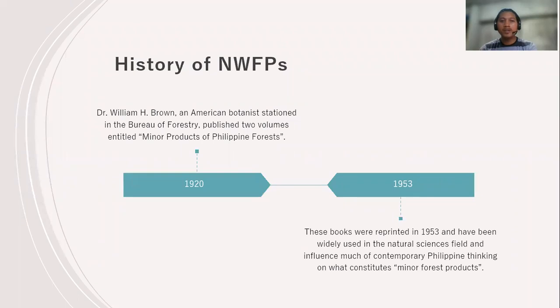So we have the history of the non-wood forest products. According to records, in 1920, Dr. William H. Brown, an American botanist stationed in the Bureau of Forestry, published 2 volumes entitled Minor Products of the Philippine Forest. In 1953, these books were reprinted and have been widely used in the natural sciences field and influenced much of the contemporary Philippine thinking on what constitutes minor forest products.